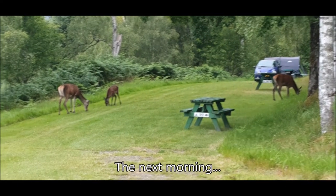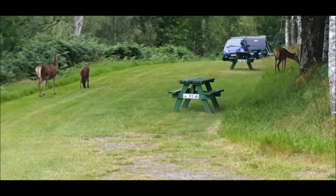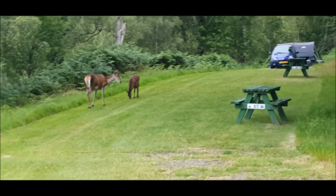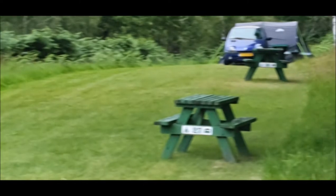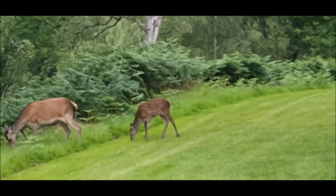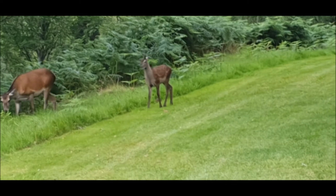So there I am, just coming out of the toilet block, which is just here. Sorry, that's a bit close. And I stopped dead in my tracks. Look, three deer. I'm sorry, I'm doing this on my phone. And there's one. Hear those birds? Oh, look.